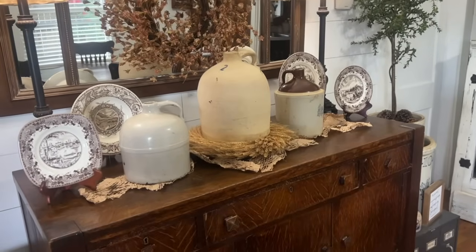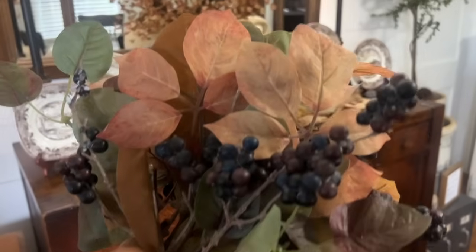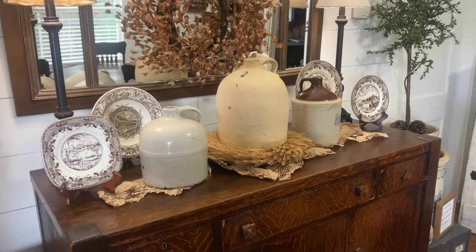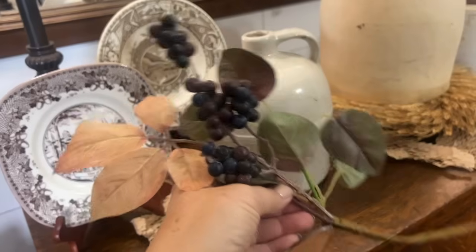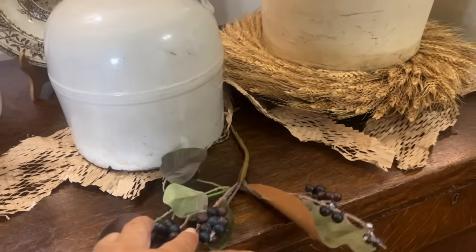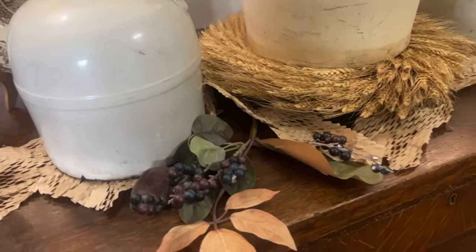Okay, so now let's pull in some picks. And this is what I really think makes your home feel more like fall. These I got from Hobby Lobby several years ago. They had like a bluish green pumpkin on them, and I just took those off because they didn't really go with what I was doing.